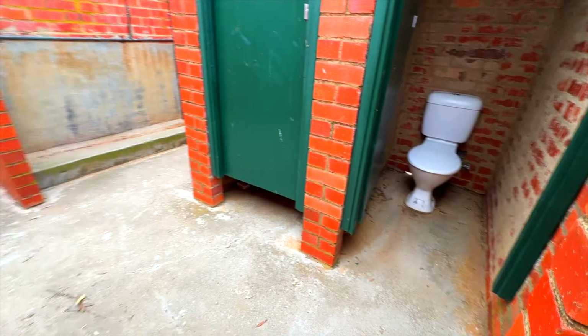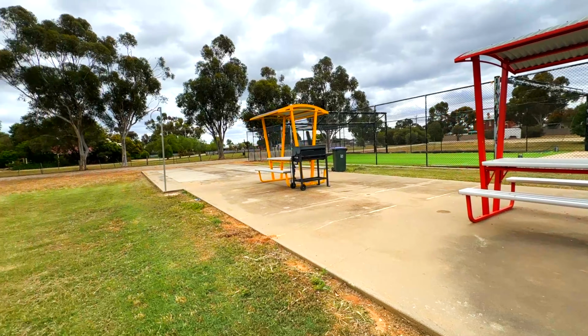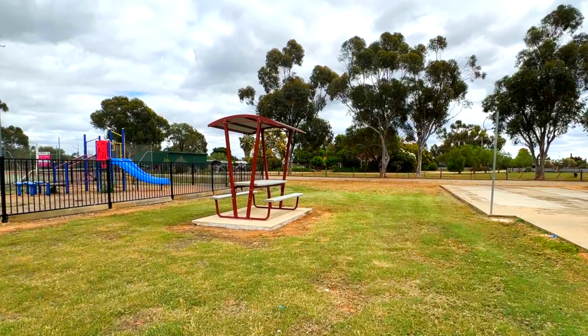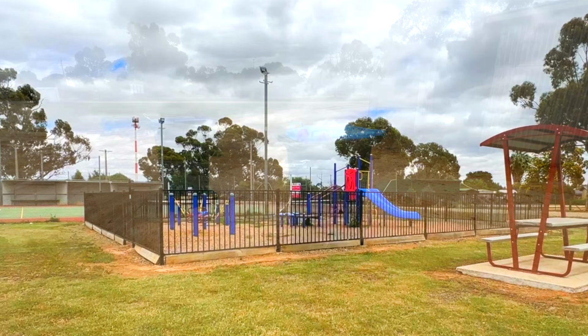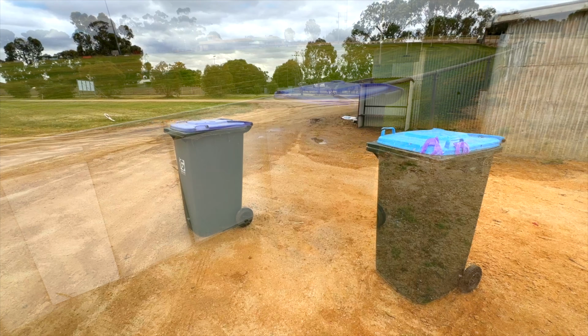Now, while you're doing all the domestics, if you want to send your kids over to the playground over there, if your kids want to go play, it looks all right. It's not a huge playground. It'll keep them occupied for around 2 minutes. While you're also here too, there is bins strung throughout this area. So if you've got any rubbish you want to chuck out, make sure you put it in the bins before you go.